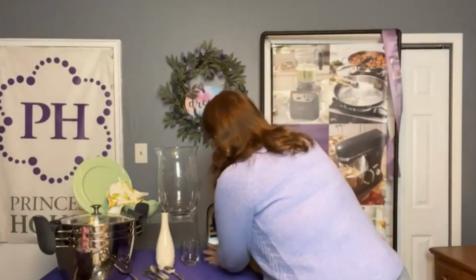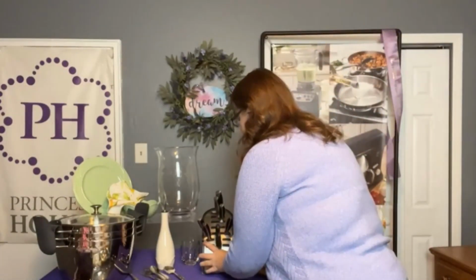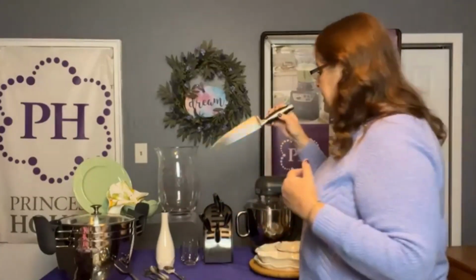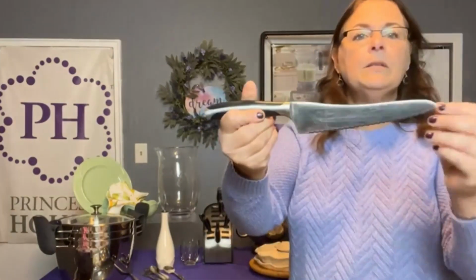Back to the sets. One of the great items that we have, let me pull this out a little bit, is our knife collection. Let me just show this to you, and then I'm gonna show you the actual knives. So this one is really nice because it does come with all of the different knives. So they all come with sheets, or you can use them in here. So this is a chef's knife. It comes with this, the serrated blade.